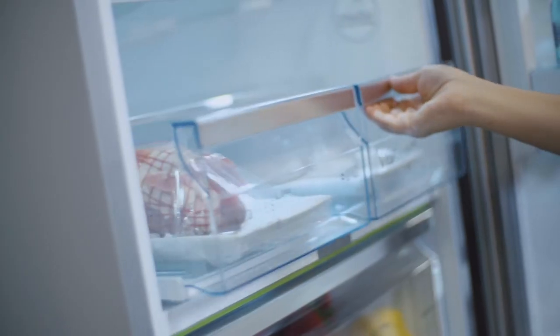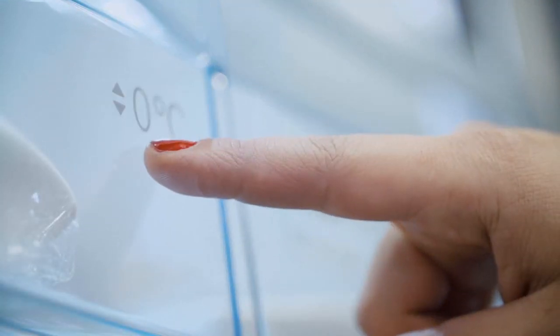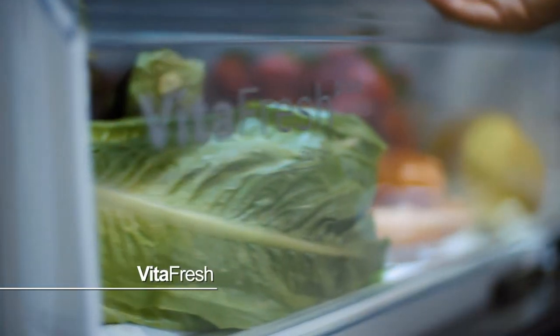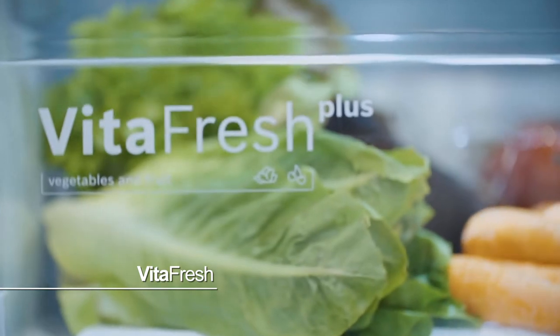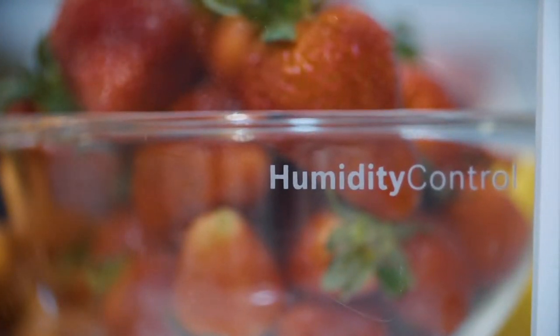There are two 0-degree drawers that are ideal for storing meat, chicken, fish separately without transferring odours, and in ideal conditions to last up to 7 days without freezing. The VitaFresh Plus system allows you to adjust the humidity of the drawer to best suit your fruit and vegetables. This will result in your items lasting twice as long.